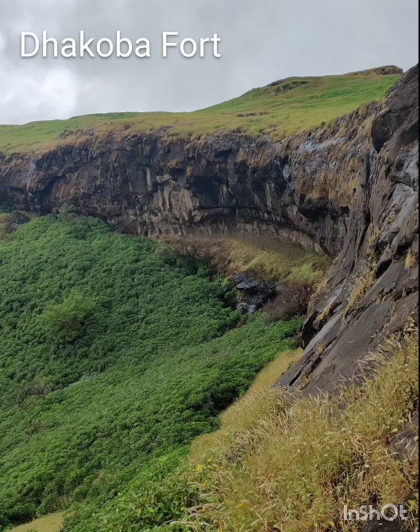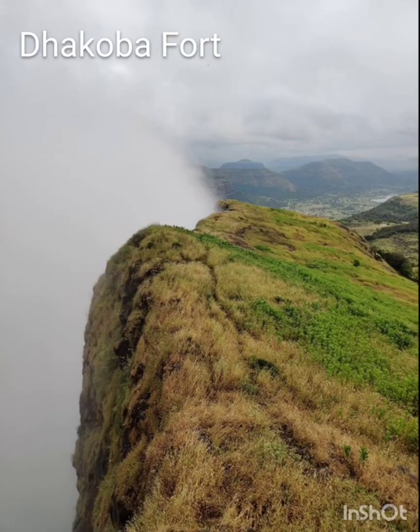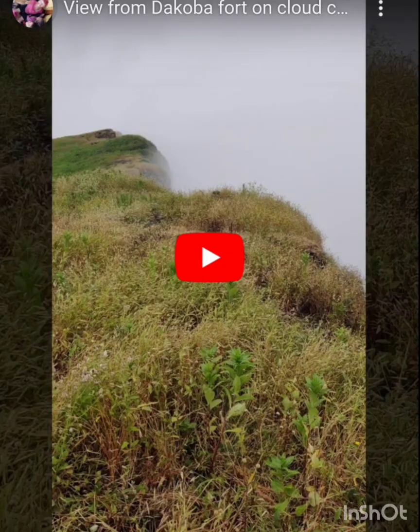Voila, here you can see then as we climb up on the hill where Dhakoba Fort is located, you can see kind of an overhang with a cave, a natural cave. And here then again the fort itself is located on the Deccan Ridge, from where again you would drop steeply down on the west.